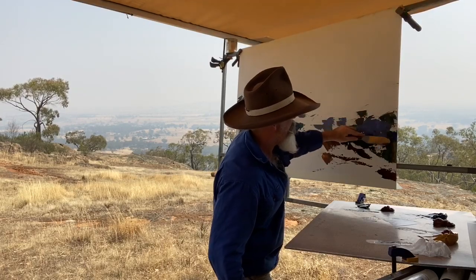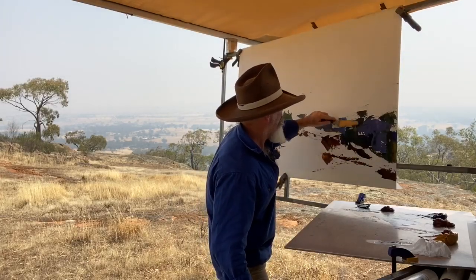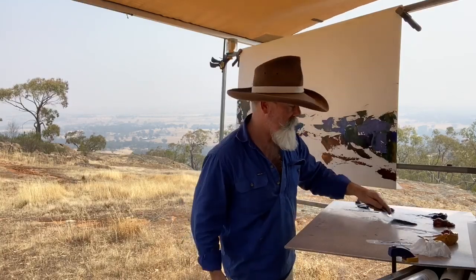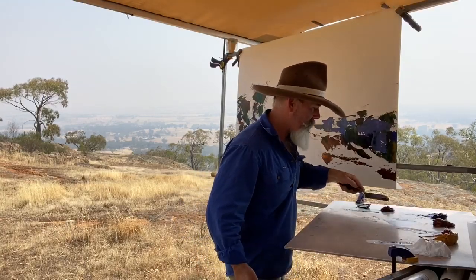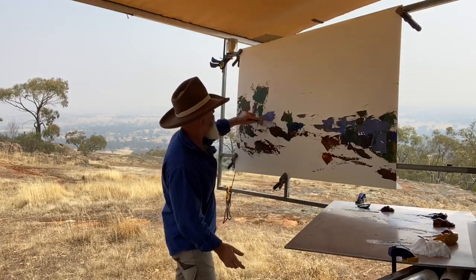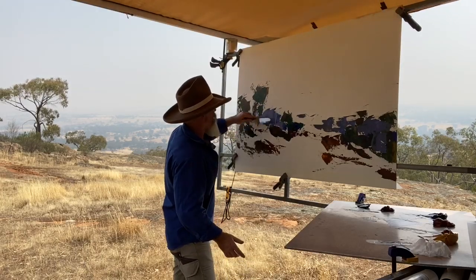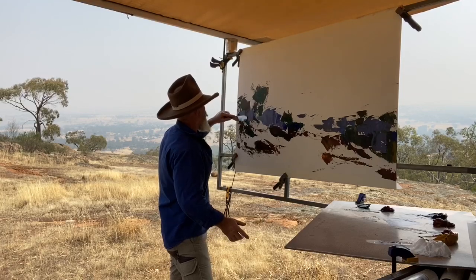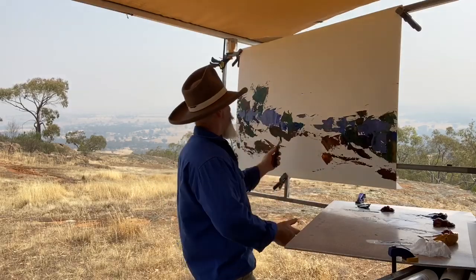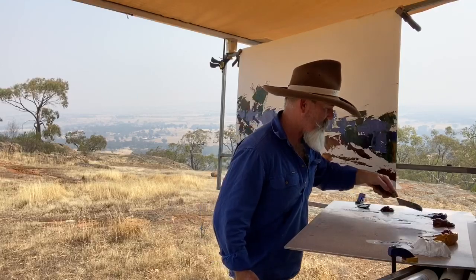Stick them all in between the foreground trees. It doesn't matter if you do too many because you put the lights on over the top of that and that'll be fine. Okay, a bit more permanent magenta, and a bit more ultramarine blue. Stick them wherever you reckon they look right, which is quite a lot of spots at the moment. I'll just mix up a bit more.